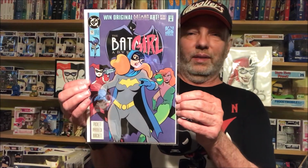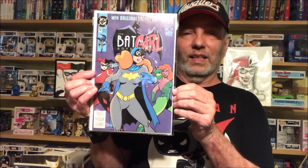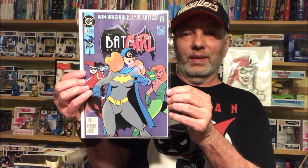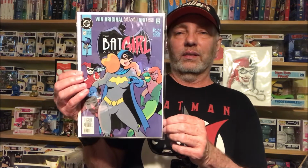Oh, we did have this one other one too. Number 12. First appearance of Harley Quinn. Finally in my collection. Finally. And it's in this nice Mylar bag too. Big shout out to one of my good friends, Ricky, for hooking me up with this entire run. So finally I have the first appearance of Harley Quinn in my set, along with the entire run of The Batman Adventures. It's one of those books I've been looking for a long time. I was like, good luck me ever finding it for a decent price, and got it for a real good price.